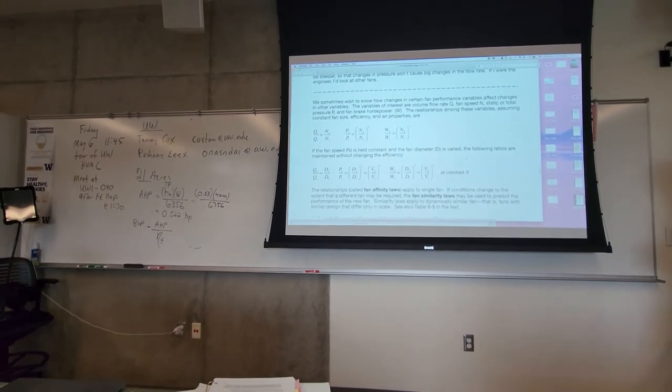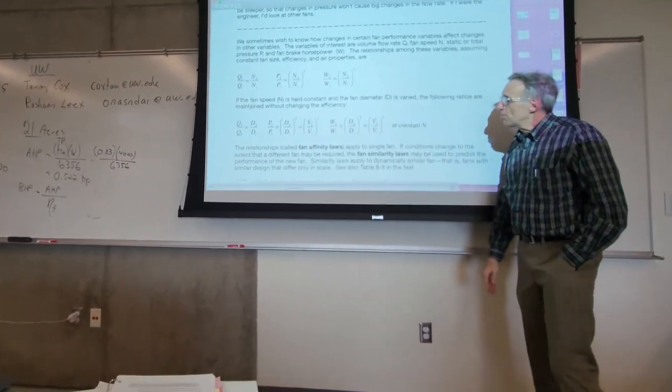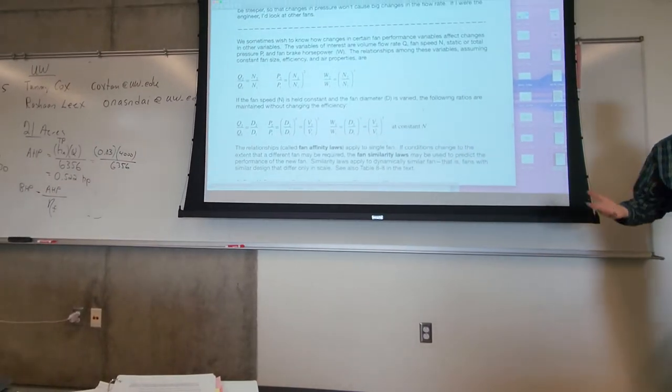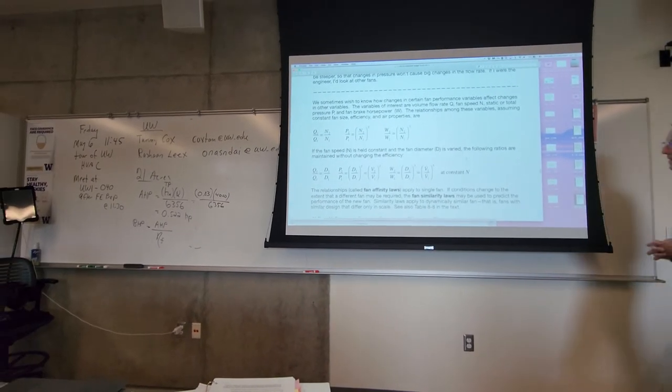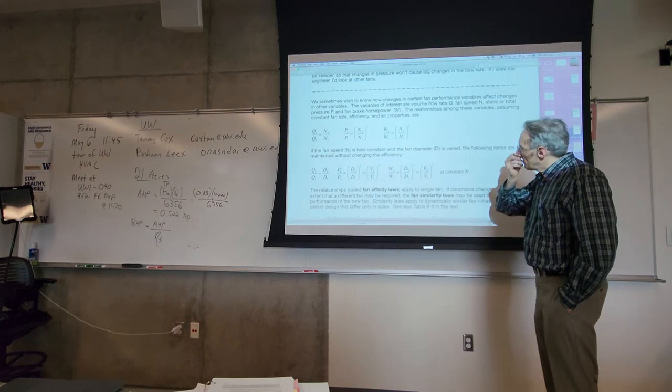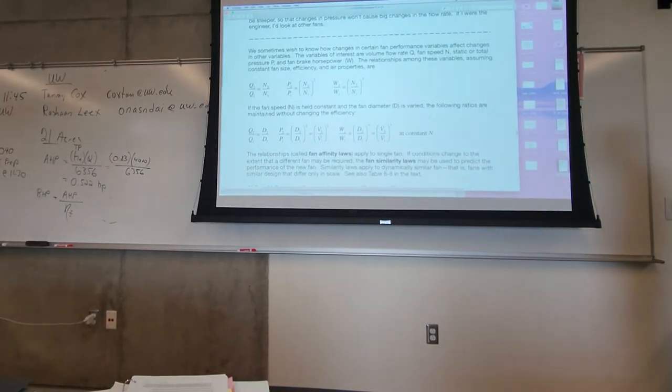Some sources use Q for volume flow rate, others use V dot. Both variables are problematic because Q is often heat, right? Heat transfer is Q, and V is velocity. So sometimes volume flow rate is just a difficult variable.